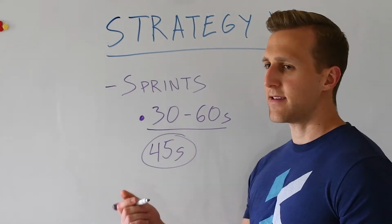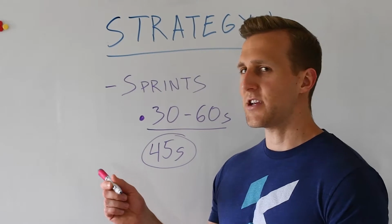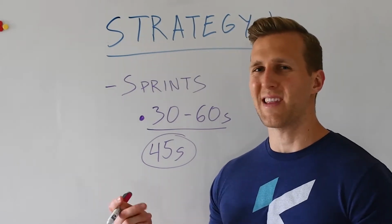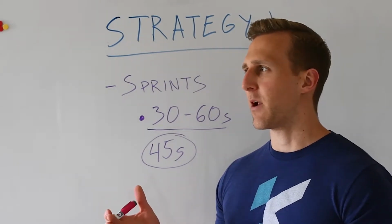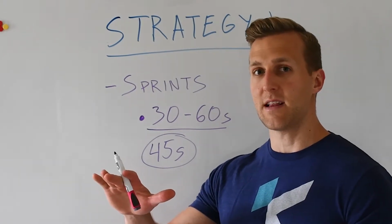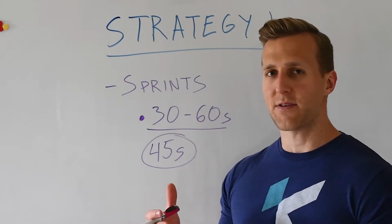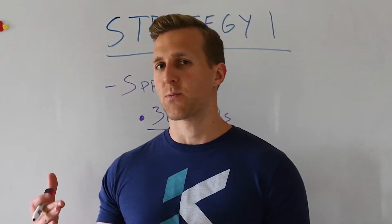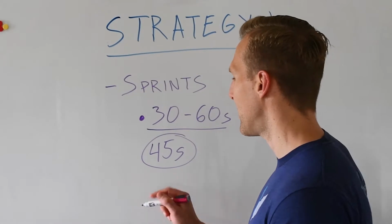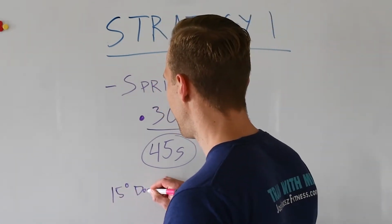Now, there's a lot of ways to do it. One of my favorite methods is actually sprinting up a treadmill. A lot of people, I don't like to have them sprint flat on a treadmill. I like to have the treadmill at a 15% incline, so you can't overly push yourself in terms of sprinting, so it's a little bit safer in that regard. And I'll have them sprint for about 30 seconds. So it's a 15-degree incline.